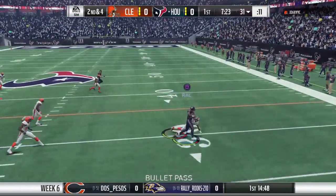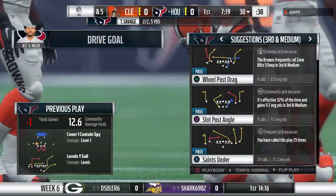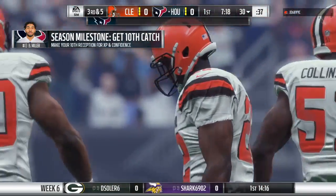Savage from the shotgun snap. He's going to leave this for his running back. It's complete. They'll lose a yard, and it brings up third.